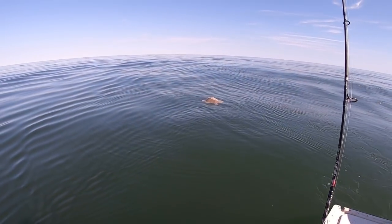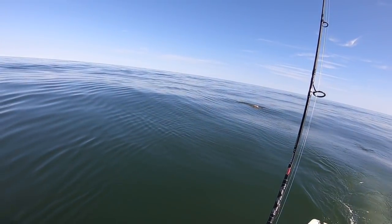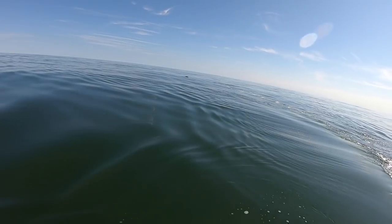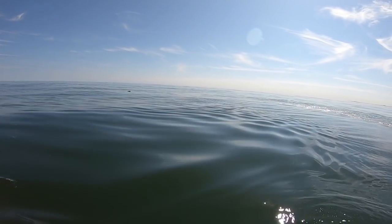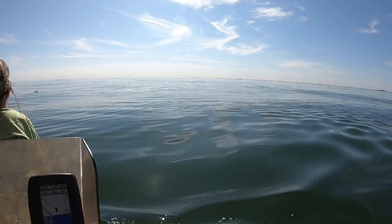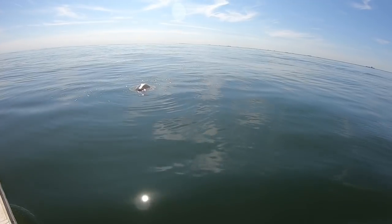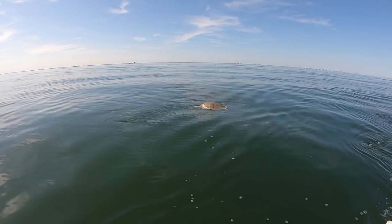Check out this turtle, guys. Just sitting there sunning, relaxing. I don't know if he can go down. Something might be wrong with him. Little sea turtle. Just sitting there chilling.